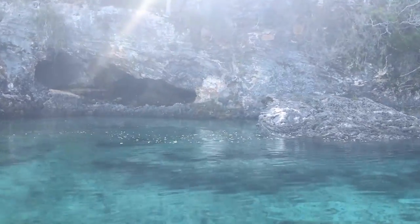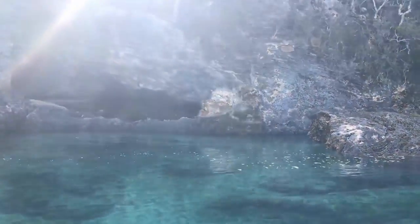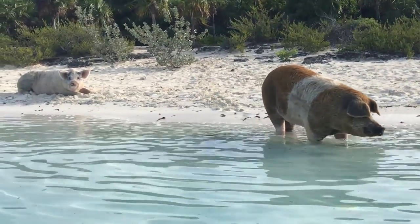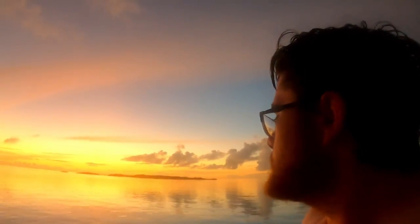All right, guys, we are wrapping up today. I had quite an eventful day today. Saw the caves, saw the piggies. I almost forgot about the pigs today. And we went and fished that island right over yonder. We got what's left of the sunset.